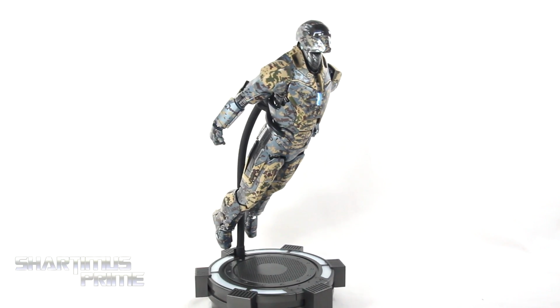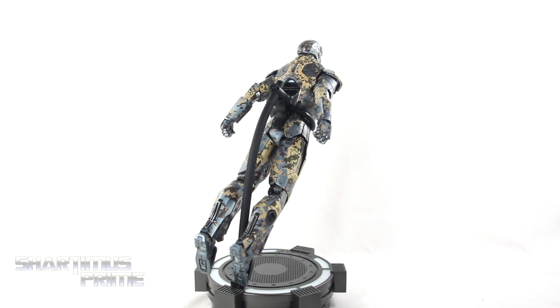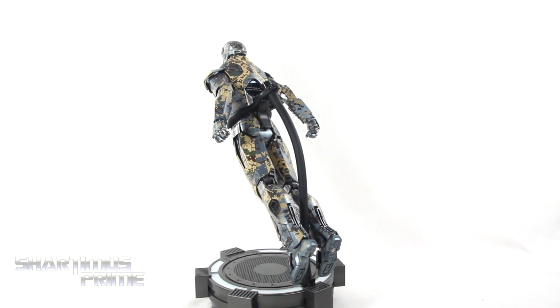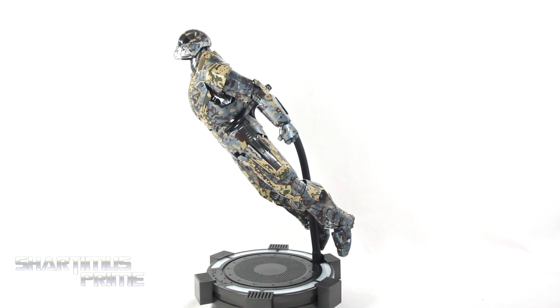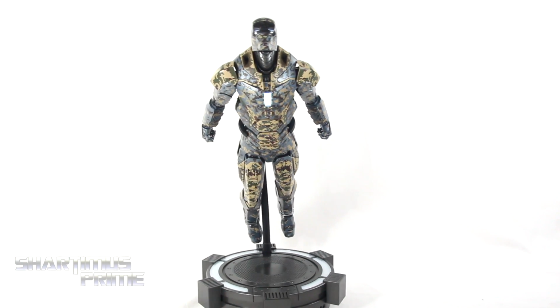Well, it's not a variant, it is its own armor, but it is a repainted figure, and it doesn't look too bad. I don't like it as much as the Retro Bones, so if you had to pick just one SDCC exclusive for this year, I would probably go with the Retro Bones. But then, this guy is actually in the movie as well, so it's kind of hard to decide. It's just totally up to how you want to spend your money.